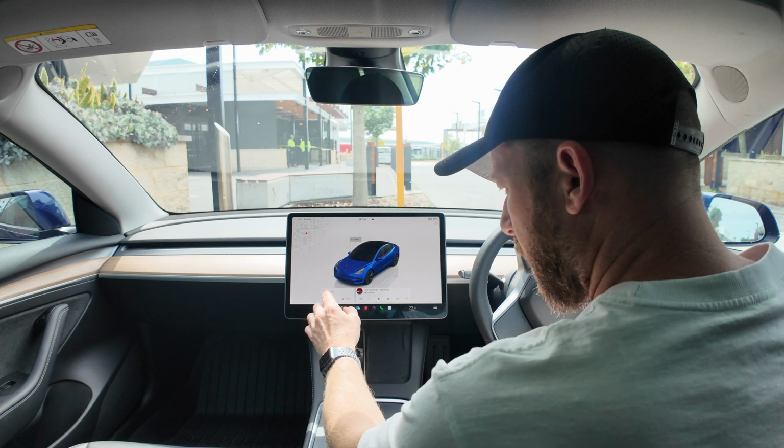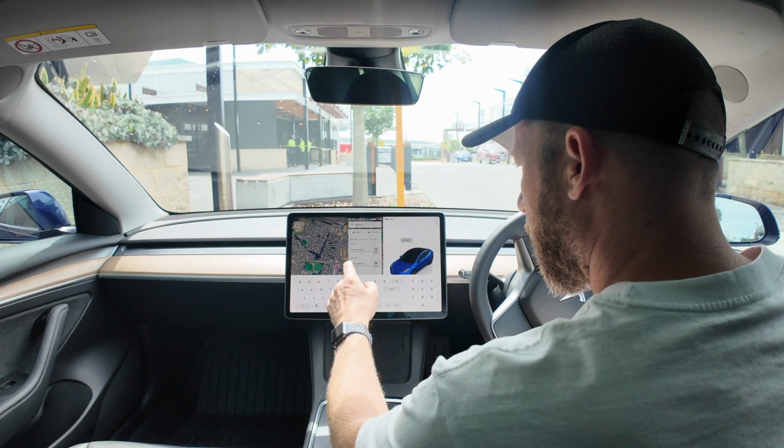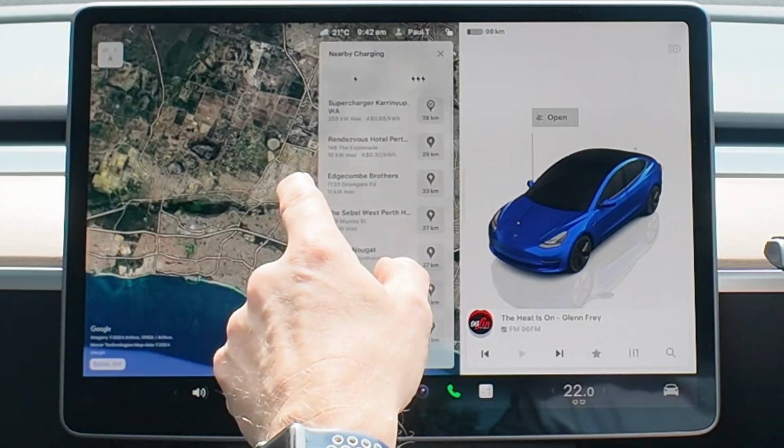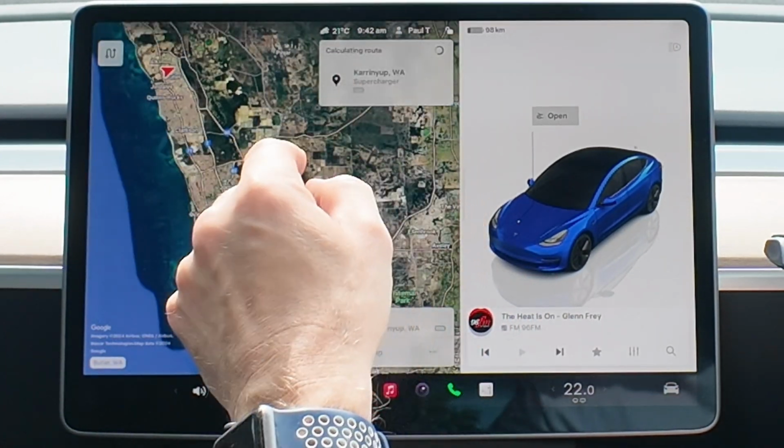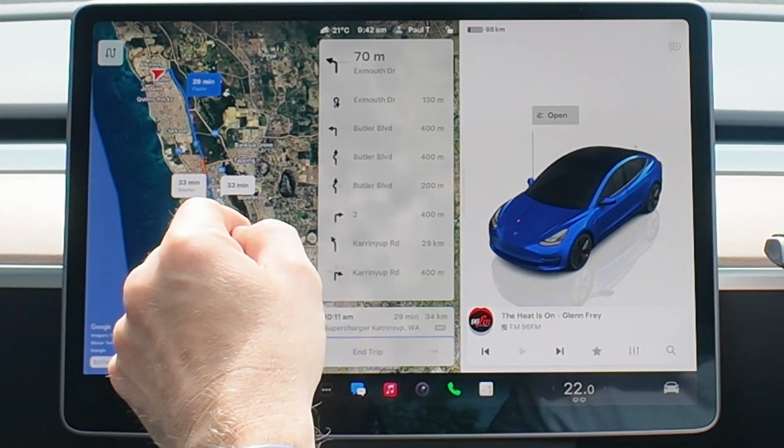Okay, this is going to be my first trip to a Tesla supercharger. Let's find the closest one. So the closest one is 28 kilometers away in Karrinyup. So let's go.